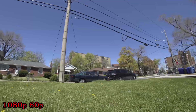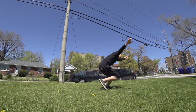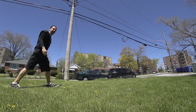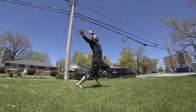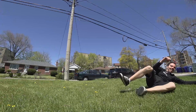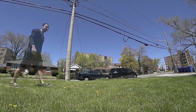So let's test the slow-mo. So this is 1080p 60p, and I just want to show you this to see what it looks like slowed down 40%. Now we're filming at 1080p 120 frames per second. Now this is 720p at 240 frames per second.